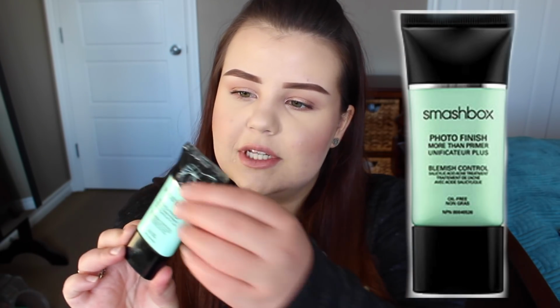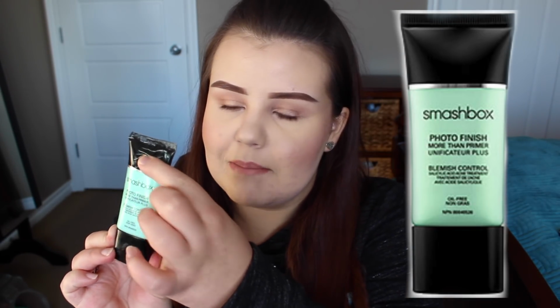Alright, so I'm not going to go in any specific order, but the first product I'm going to talk about is the Smashbox PhotoFinish Blemish Control Primer. Now, I don't know what happened to the packaging of this. It's kind of warped and melted, so just ignore that. And I actually had to dig this out of my empties bag to talk about it, so I've completely used this up. That is how you guys know I really like it.